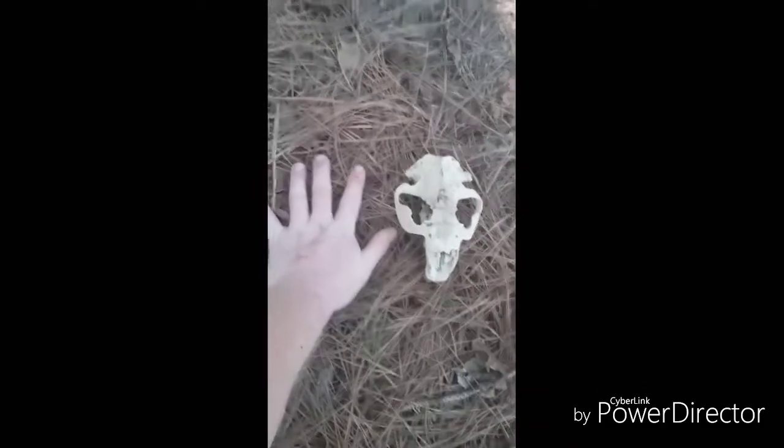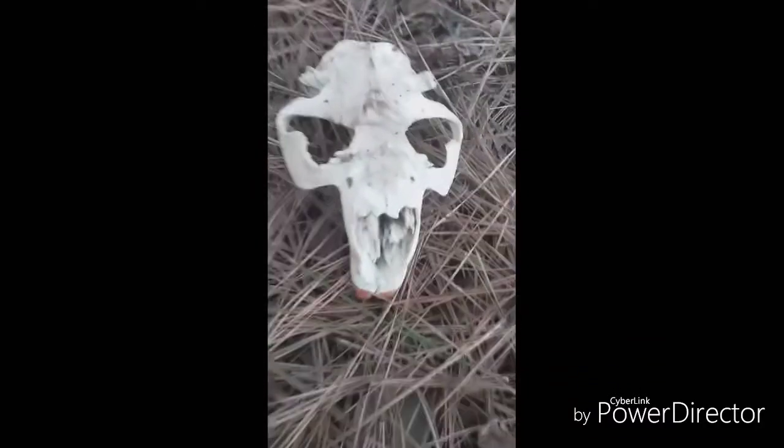That is a huge... I have relatively small hands, but that is a huge beaver skull. In good shape too.